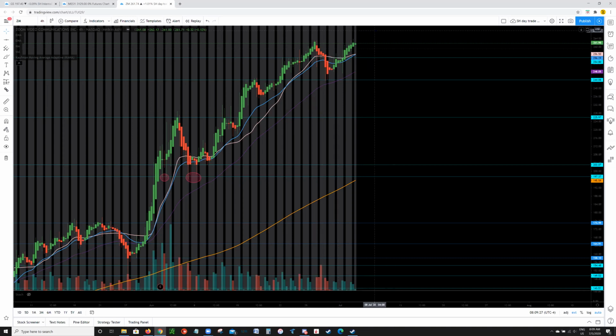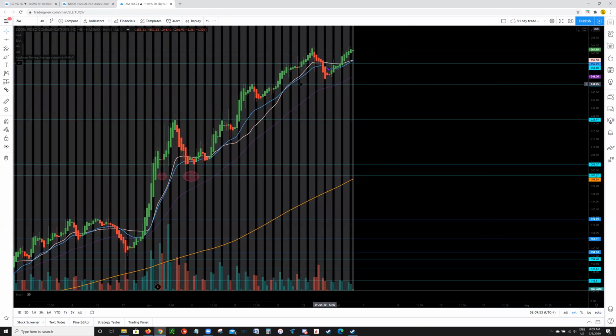Remember, tickers that are strong usually remain strong, and tickers that are weak usually remain weak. So we want to see if this continues to go to the upside, or if we see a little bit of sell side here. So this should be interesting to watch. I'll be watching ZM if we go back to the 250, 254 area to see if we see any type of buying. And if we pop this top, I may scalp a few off the top on this run back up.